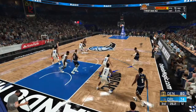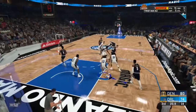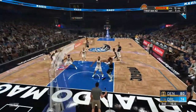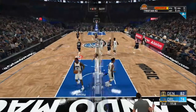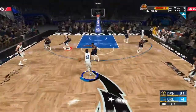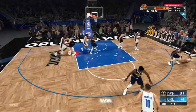Beasley outside. Jokic draws the double. Pass to Barton. Shot clock at 5. And another shot, and he lays it up and in. Barton's got his third bucket of the night. Yeah, you know what? I think Barton does a nice job hitting the boards. Would love more of that kind of intensity from it.